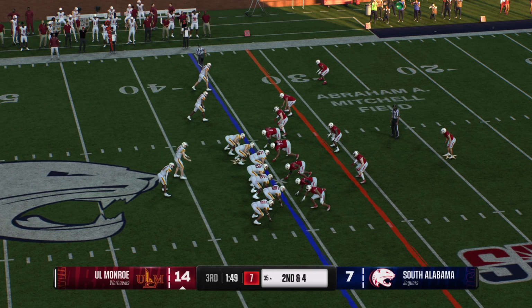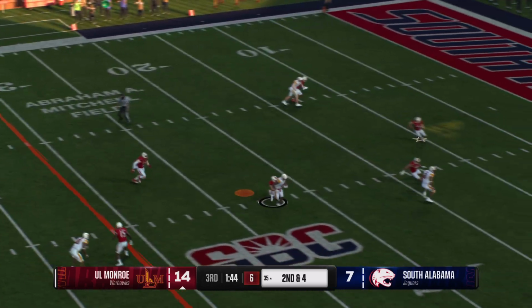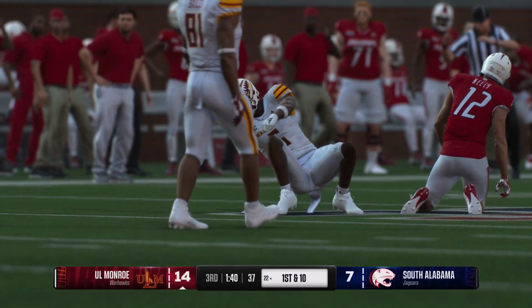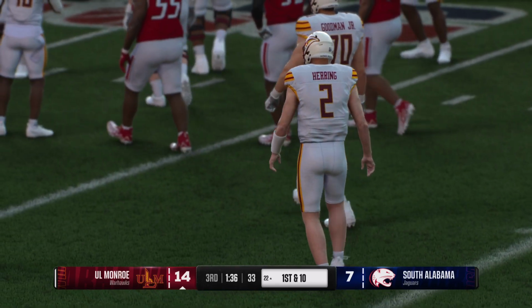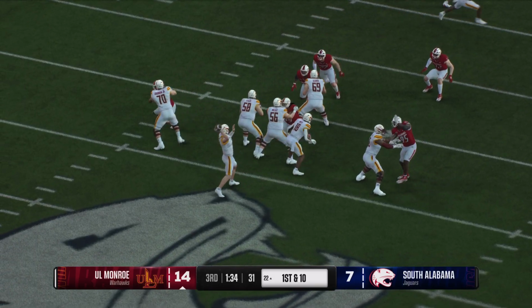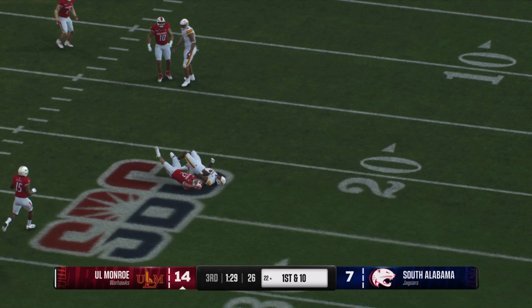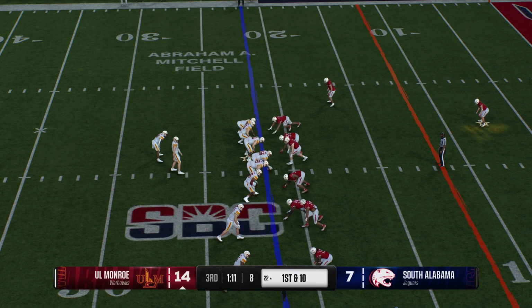Now a lot of options on 2nd and 4. After the run, now to throw. He's open on the right. And he's knocked down immediately, but not before he moves the chains. And I love the awareness by the wide receiver on that play because I'm not sure that route was supposed to be that deep. You got to wonder if the receiver decided maybe to adjust the route a little bit to make sure that he got the first down.